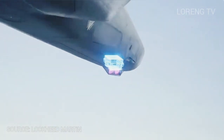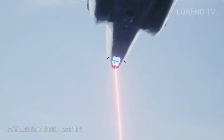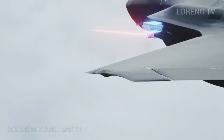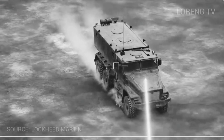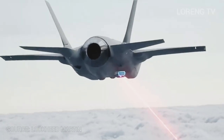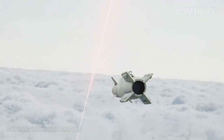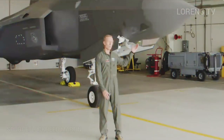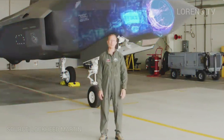The system combines a forward-looking infrared and infrared search and track. With this design, the F-35 can detect threats like never before and identify areas of interest for flight operations. EOTS also gives the pilot the ability to precisely deliver laser-guided and GPS-guided munitions from their own aircraft or other allied platforms. Located in the nose of the F-35, right above EOTS, is the most advanced radar system in production.